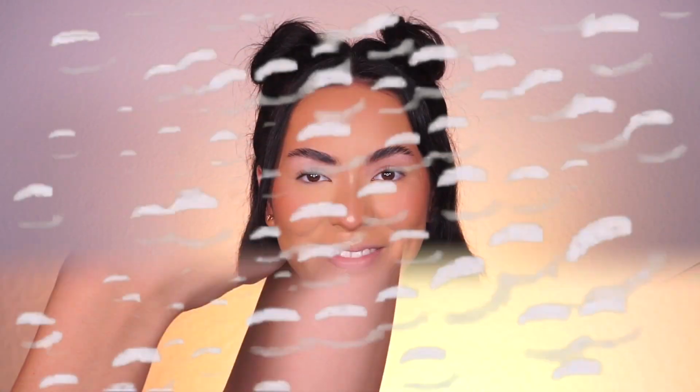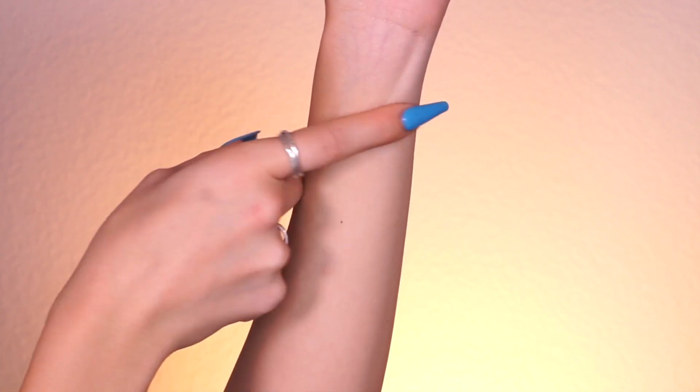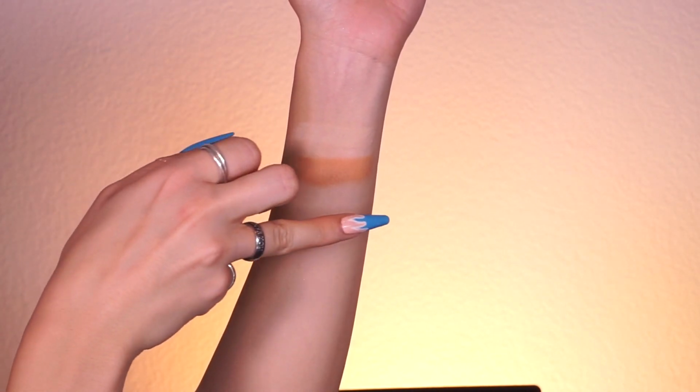So I'm going to swatch this entire palette for you really quick so you can see all the shades and formulas, and then I will be right back to do a little eye tutorial. So starting from the top row on the left hand side, we have the shade Mayonnaise, which is a light white matte shade. Then we have One Eternity Later, which is also a matte shade. It's a good transition shade.